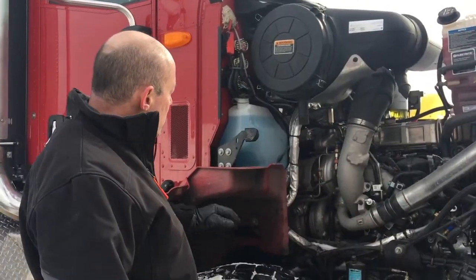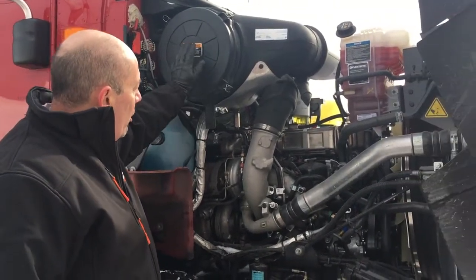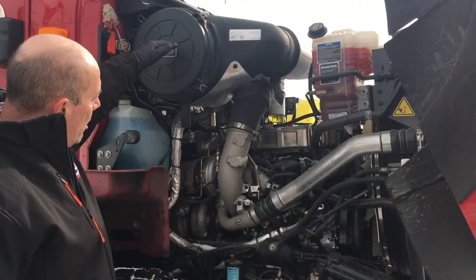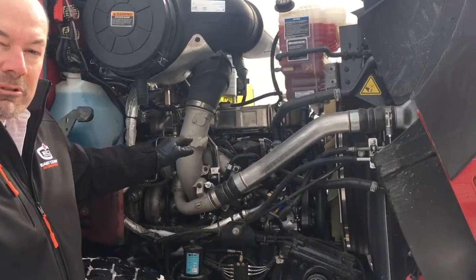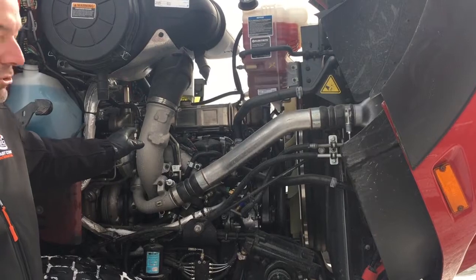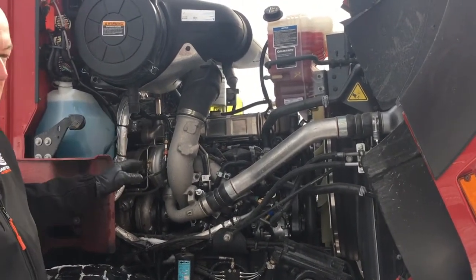On this side, you can also see our translucent bottles for our windshield wash, our antifreeze, and our air cleaner is also accessible. What you do see also is that it's high enough up that we can also see on top of the engine, so if there's any problems, leaks, or anything else that may go wrong, we can see it without having to take a whole bunch of things apart. This is our 615, and this is how it looks underneath the hood.